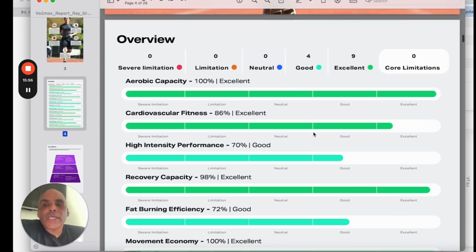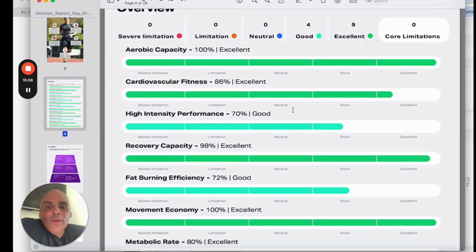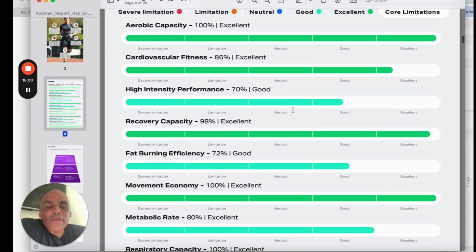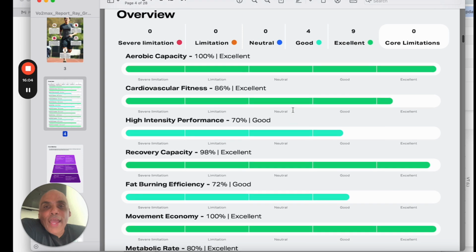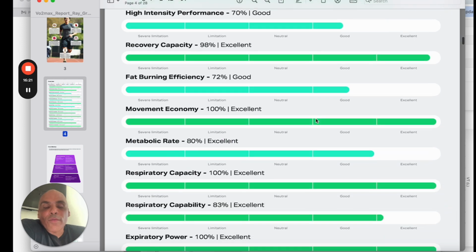Okay, so you can see here that this individual, remember, had really good scores for everything. At some places they might hand you this report and say, hey, everything's excellent, you've got great VO2max, just keep training hard, and if you want to improve it, do some more zone 4 and zone 5 training. It's been great to meet you, and you're out the door with this great report.